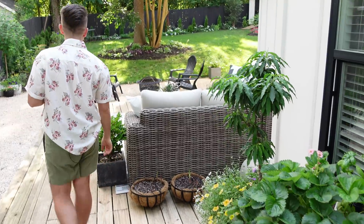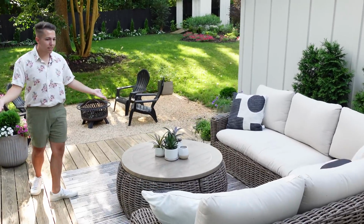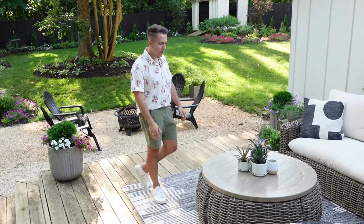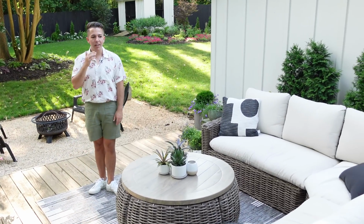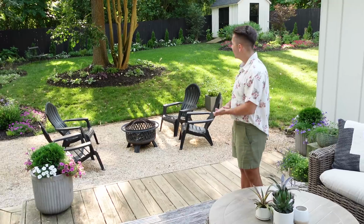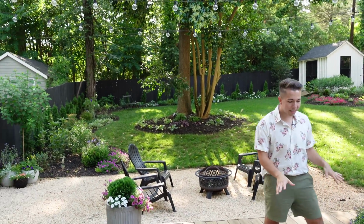So let's keep walking this way. This is our deck. We just got this patio furniture, which is perfect timing with the warmer weather here in Charlotte, and it's very nice to come out here and just view the beautiful garden, especially in the evenings. We got some deck lights up here, but I wanted to talk to you guys about these mangave.